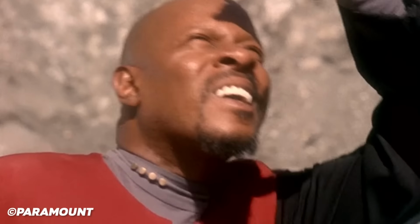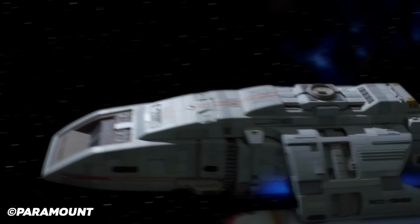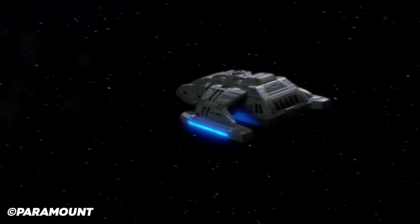These were just the named ships. Others appeared briefly only to be destroyed, boom, though at least one had an identifiable registry of NCC 73918, confirming they were not the already named ships docked at DS9.